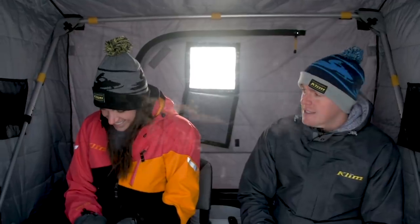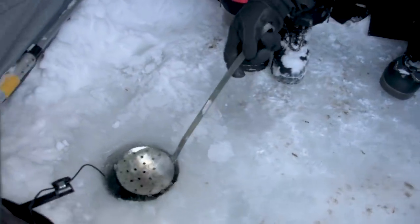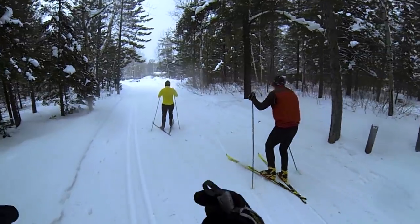So after a great day of snowmobiling, we can relax out here and hopefully catch a fish for supper. Well, that's it for today. Be sure to check out the Northern Ontario tourism page for all of the information on what we did when we were at Windy Lake Provincial Park.